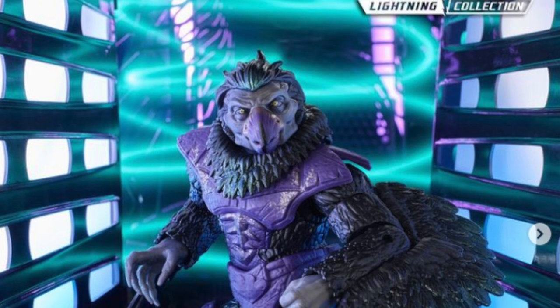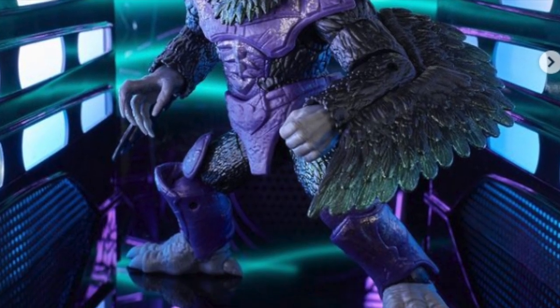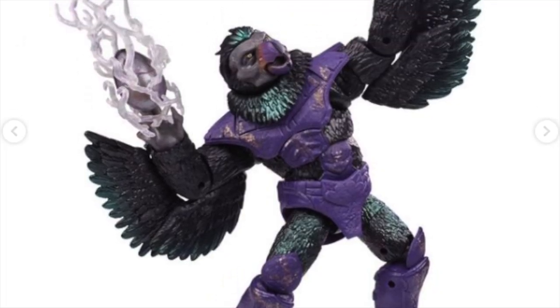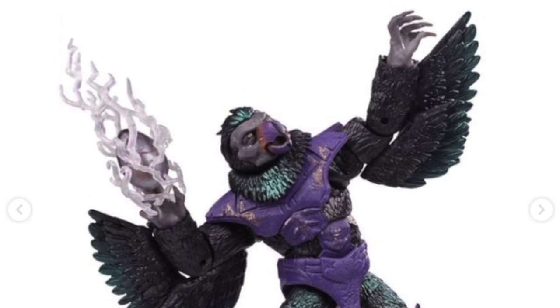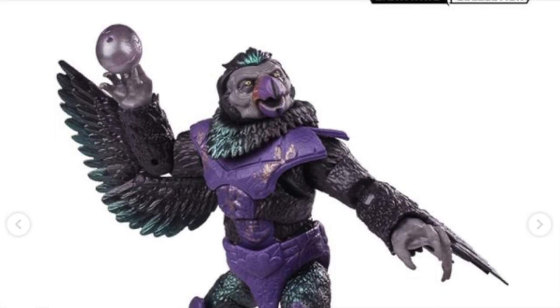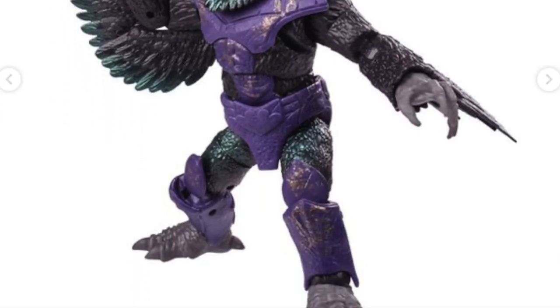Just when I thought I could be done after I got that Green Ranger and the putty and everything else, the monsters towards Christmas. Yes, we're getting a Mighty Morphin Tenga Warrior. Now, I know this guy best from the original Power Rangers movie. And then, yeah, they switched out the putties for this guy as well.